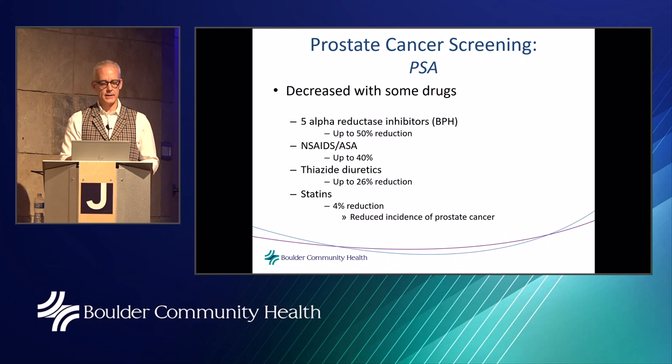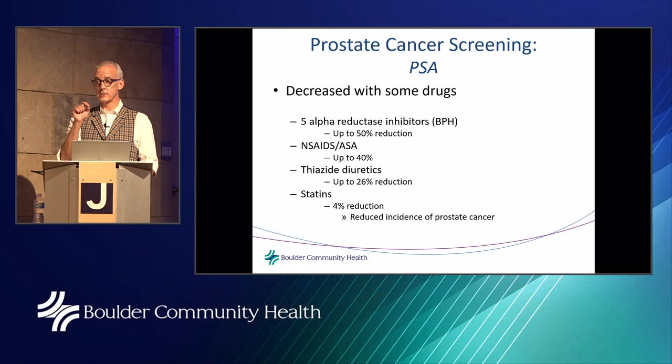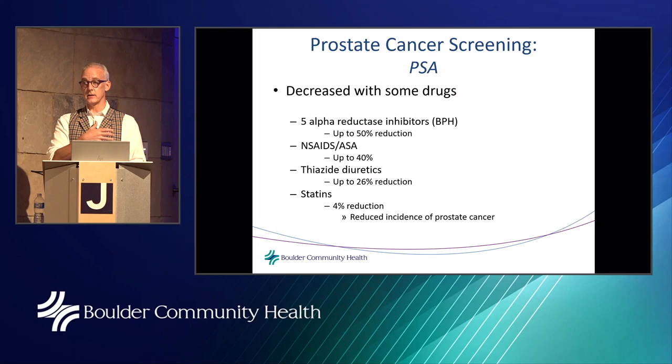Different to that are statins, and statins are cholesterol medications like Lipitor or Crestor. Their reduction is less, about 4%, but they actually also seem to reduce the incidence of prostate cancer. So they're not artificially lowering the PSA, they're actually reducing a guy's risk. So again, I think there'll probably be a lot more studies around this as sort of a secondary benefit to what the statins can offer.